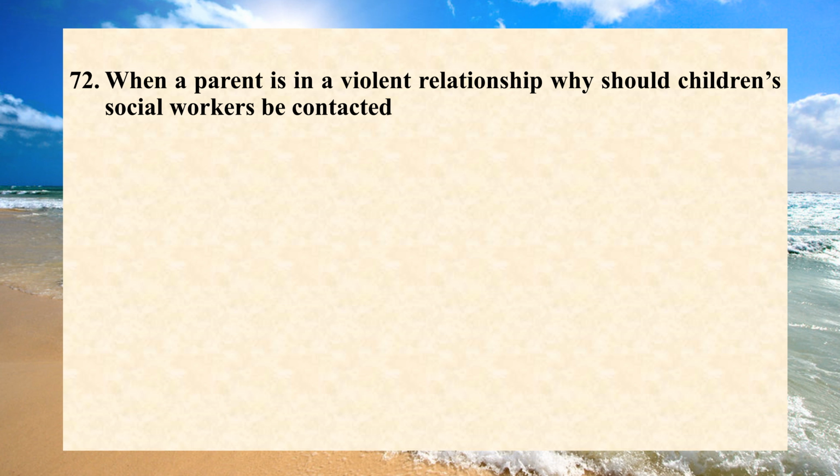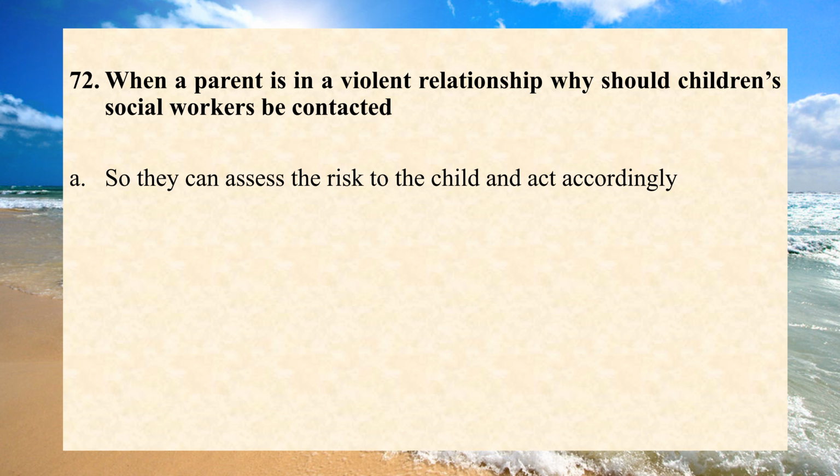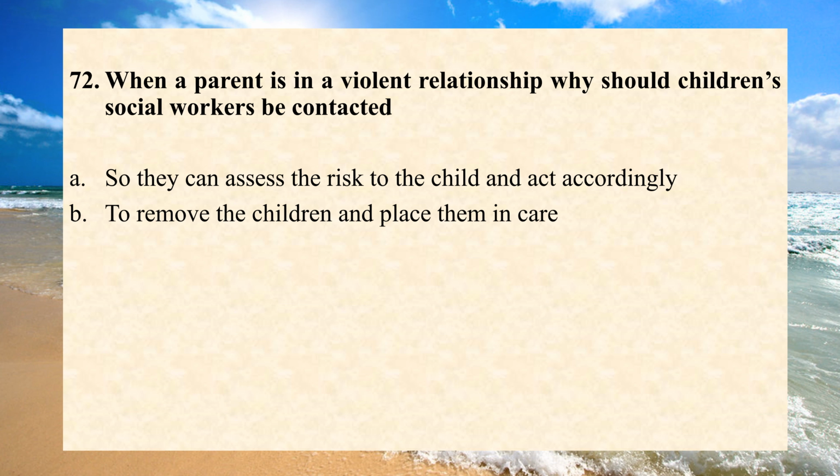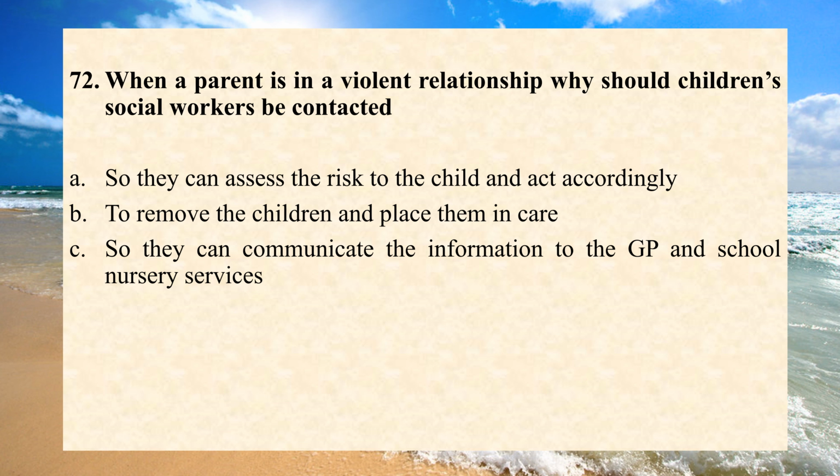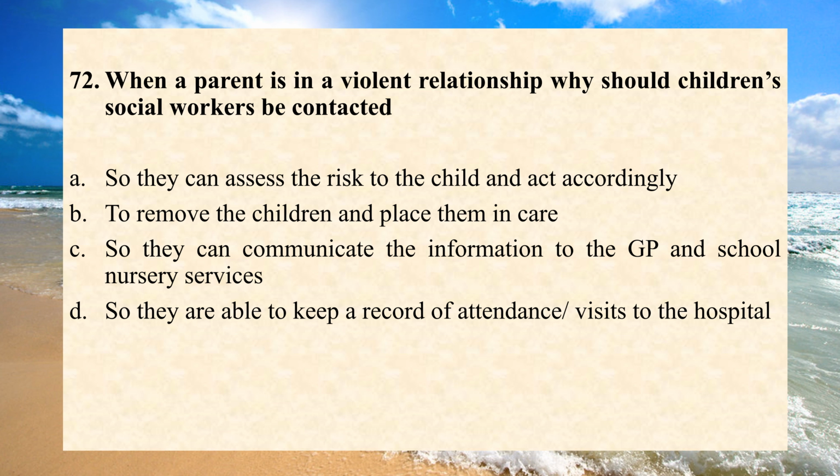When a parent is in a violent relationship, why should children's social worker be contacted? Option A, so they can assess the risk to the child and act accordingly. Option B, to remove the children and place them in care. Option C, so they can communicate the information to the GP and school nursery service. Option D, so they are able to keep a record of attendance or visit to the hospital. The answer is A, so they can assess the risk to the child and act accordingly.